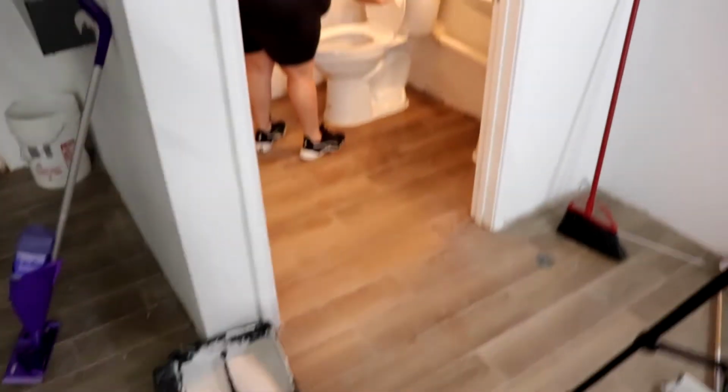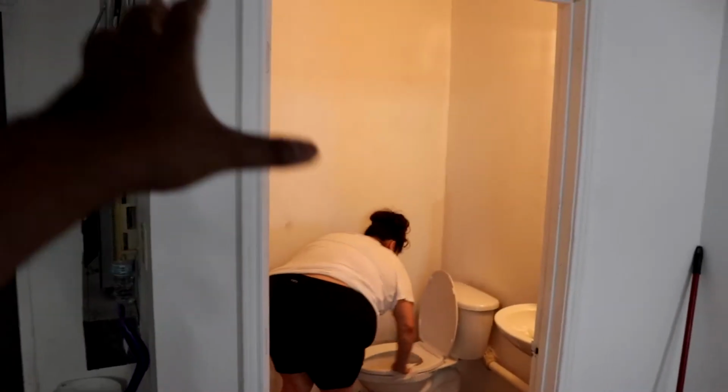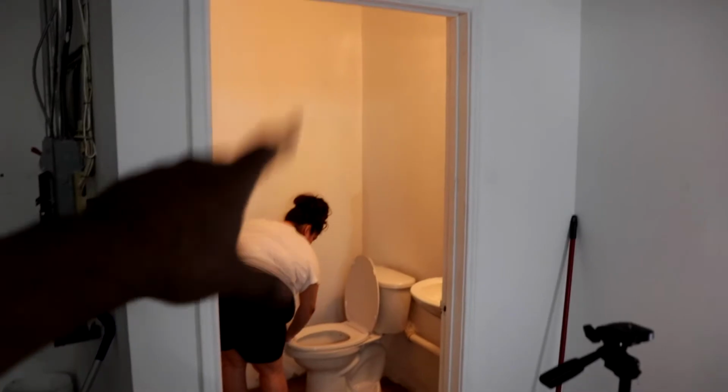So I know it looks bad now, but this bathroom will look 10 times better once we're done with it. We already have a new mirror, we already have a new lighting fixture. They still have to put in the baseboards in here. And we have a whole 5-gallon bucket of white paint that we're gonna paint, refresh the whole bathroom, make it look nice, probably put some pictures and stuff like that. Even though this will not be a public bathroom, we still want it to be a very nice bathroom for us.